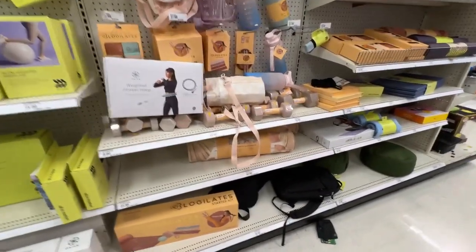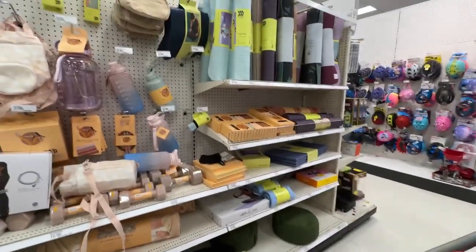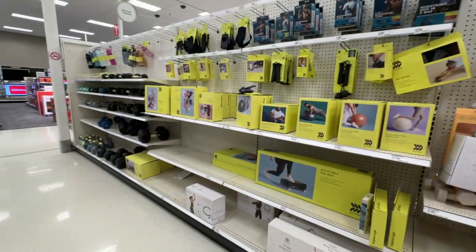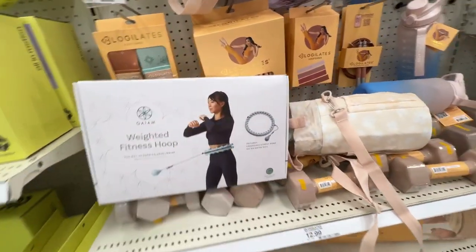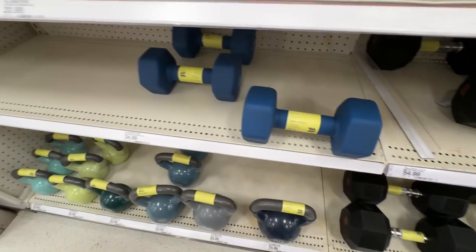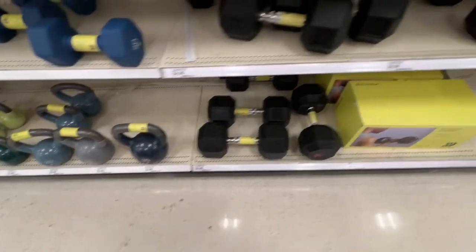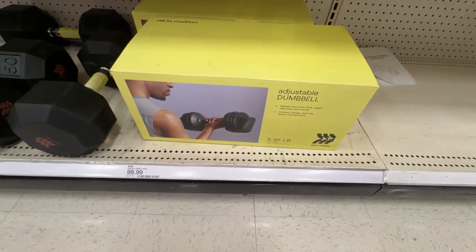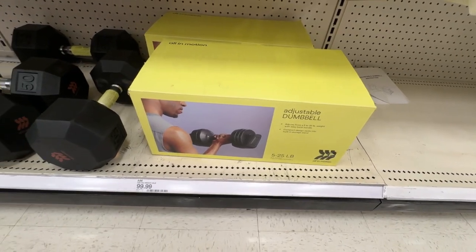So I have a gym membership, but I find that I'm working out more at home. So I kind of need to get just a couple things here. I'm gonna look at the weights here. All right, I definitely need a 20 pound, so I'm gonna get one. I was kind of looking at the kettlebells. But I was looking at this. You can adjust it from 5 to 25 pounds for $100 for one of them. Is that a bad deal?